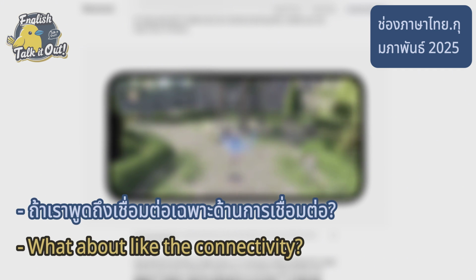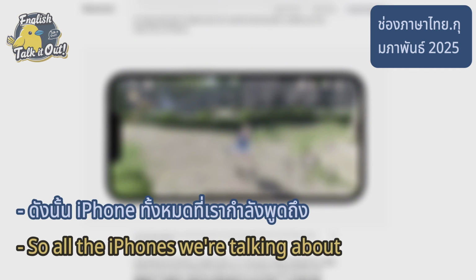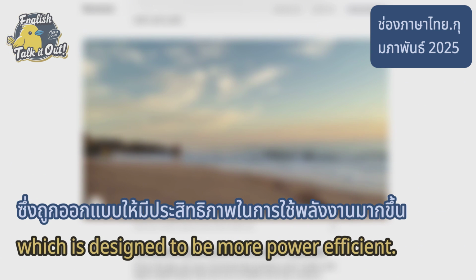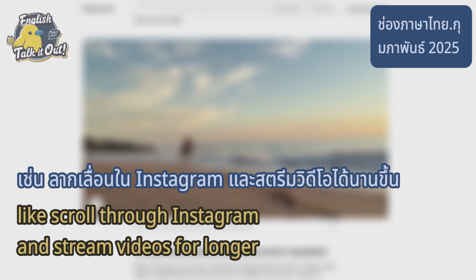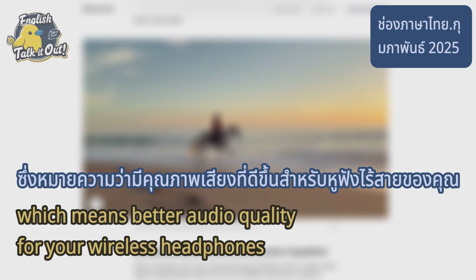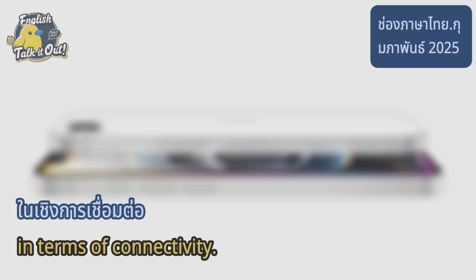What about the connectivity? Does the 16e keep up with the newer iPhones in terms of 5G, Wi-Fi, Bluetooth? So all the iPhones we're talking about have 5G and Wi-Fi 6 capabilities. The 16, though, uses Apple's own 5G modem, which is designed to be more power efficient. So you're going to be able to scroll through Instagram and stream videos for longer without draining your battery. The 16e also comes with the latest Bluetooth 5.3, which means better audio quality for your wireless headphones and smoother connections with other devices. So it sounds like it checks all the boxes in terms of connectivity.